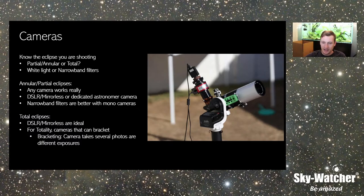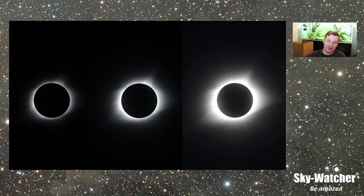Let's see, where are we? For bracketing, this is totality. So here's an example of bracketing really quick. This is the 7D Mark II Canon camera, which I shot 2017 with. This was bracketing. I just set it up. Every shot was a slightly different exposure, and it helped bring the corona out. And that way I'm not guessing, especially because it was my first time, I had no real clue what I was doing.